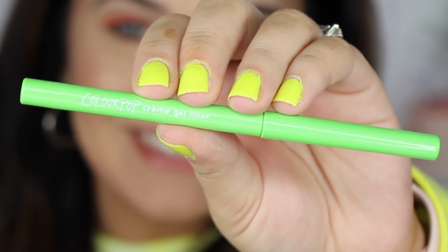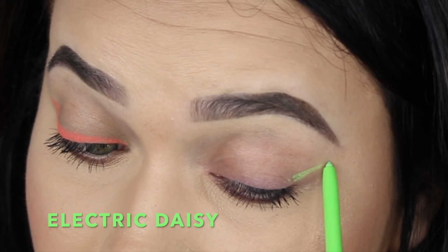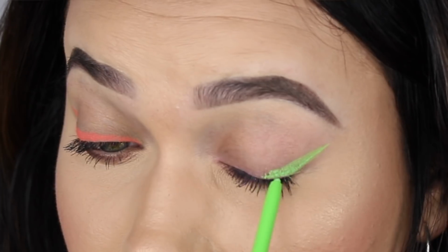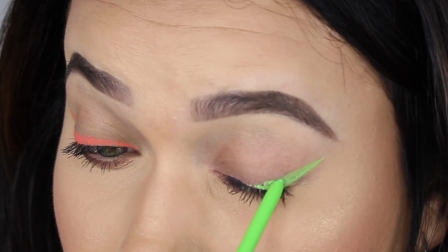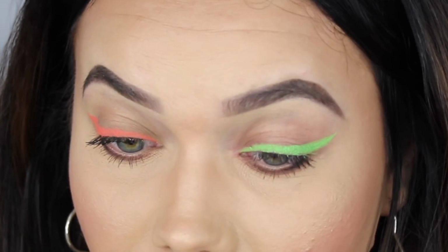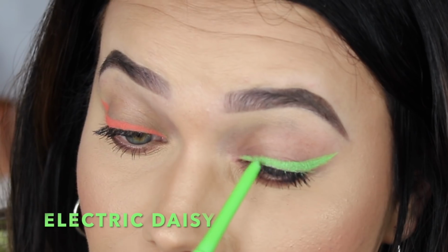Next we have the shade Electric Daisy. That's a fun name for a neon colored product. Oh yeah, see this one's creamy again. This one's not dry at all. I'm trying to think who else makes neon eyeliners. Does NYX or Stila have any? I don't think Urban Decay has some bright colors, but I almost wouldn't say neon. I really do think neon might be a little more tricky to make.